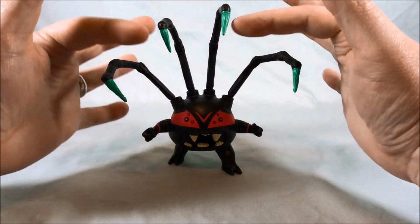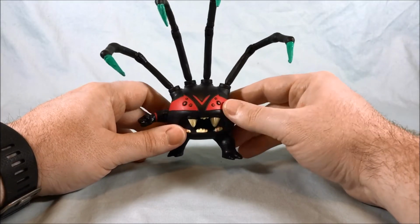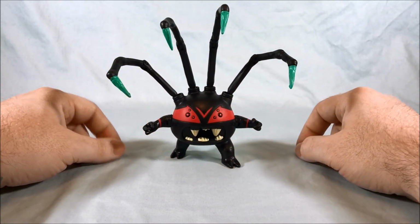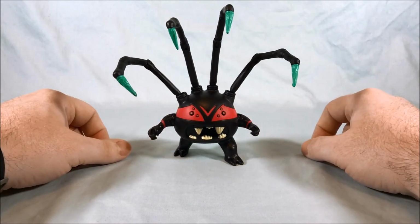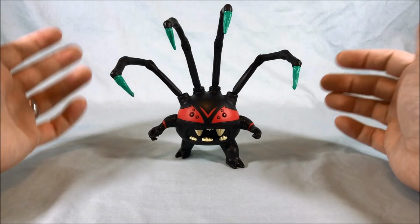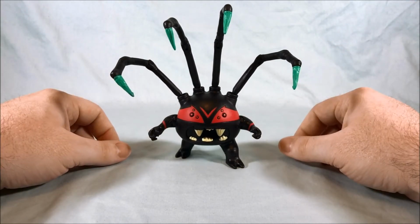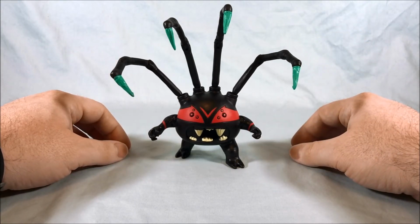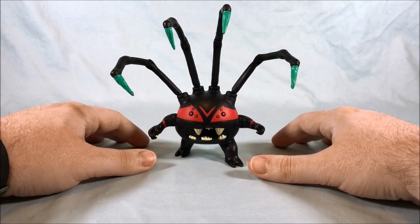I love that they painted the end of all 4 of the spider legs. The paint on the front of the figure with the teeth and the eyes looks great. I really have no complaints about this guy. I think he's just a lot of fun. If you can still find him and you don't have him yet, I definitely recommend picking him up. I mean, the nice thing about these turtle figures is they're all less than $10. They're usually $8 to $10, depending on where you find them, or $9.99, I guess. But usually you can find them somewhere in the $9 range, and I think they're pretty good figures for that price. There's only been a few that have really disappointed me.